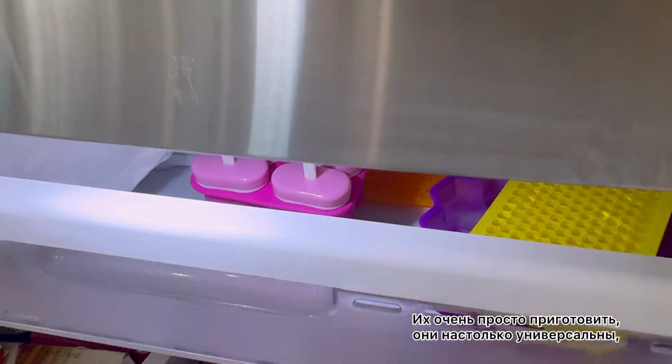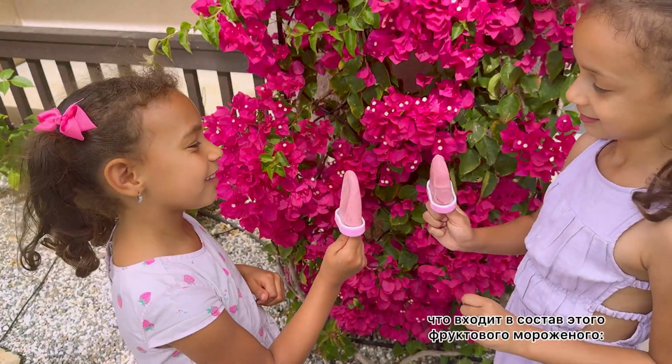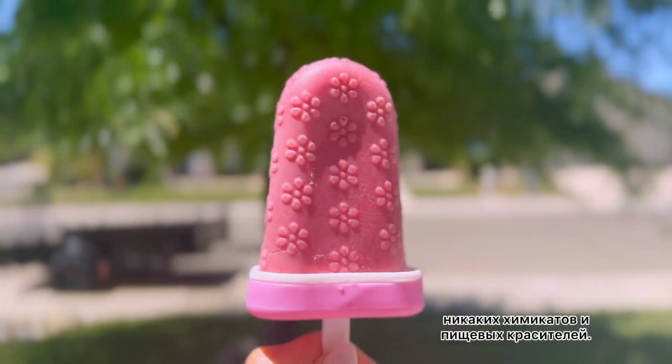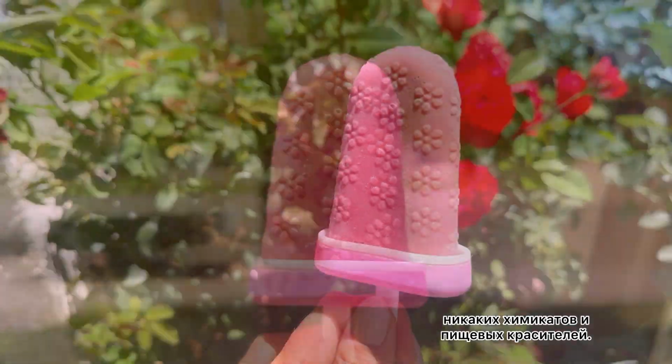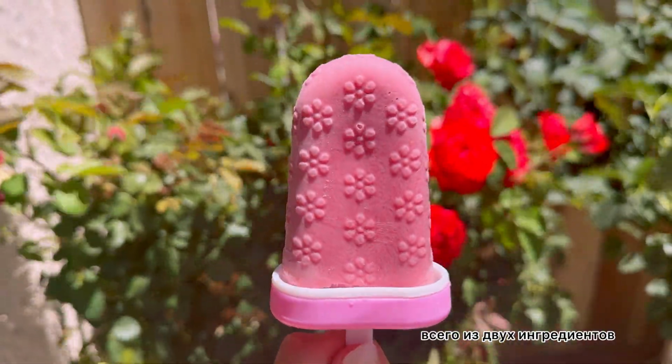These are super simple to make. They are so versatile and most important, you know exactly what is going into these popsicles. No chemicals, no food dye. Make your homemade popsicles with only 2 ingredients and never buy the ones from the store again.